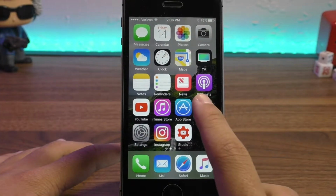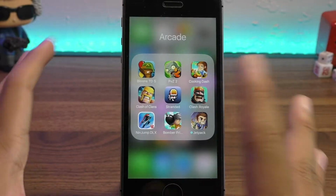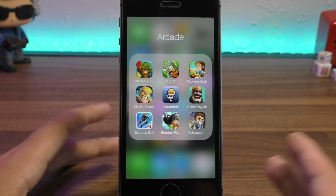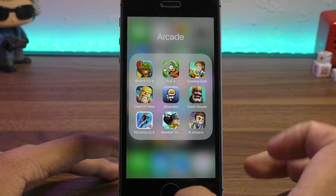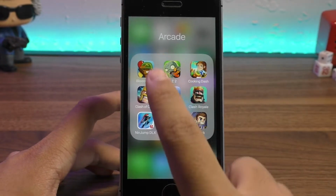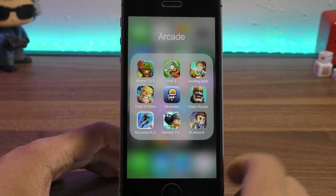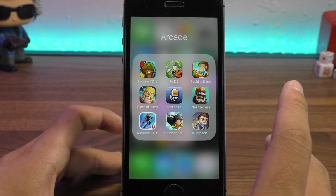Let's head on over to my arcade folder. I have 9 games in here. Sometimes this fluctuates back and forth, but there are a few that I like to highlight. So if you know me in real life, you would have known that I play Clash of Clans and Clash Royale quite often. As for some of the other games, Balloon Tower Defense is a great time killer, so is Plants vs. Zombies 2.